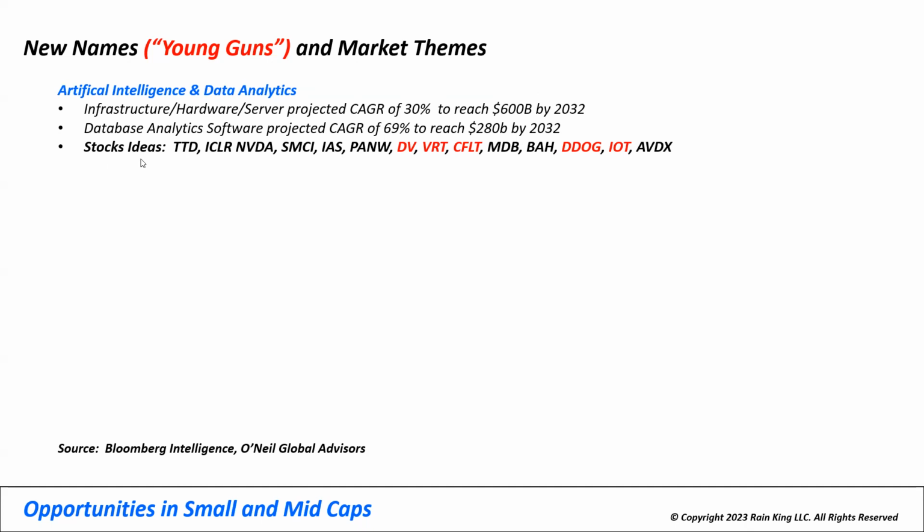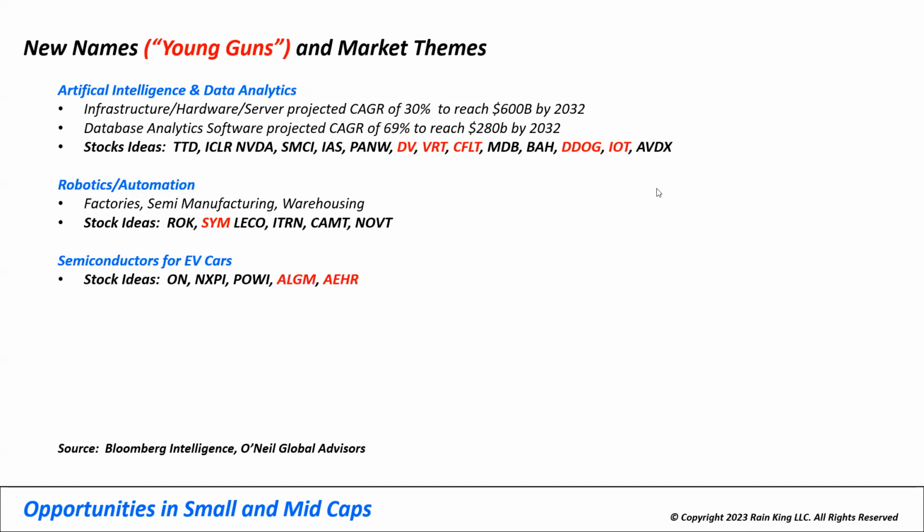And the stock ideas recommended in the O'Neill Global Advisor article, you can see all the tickers here. I've highlighted in red the names that are new young guns that have only been public for, they've come public in the last 2, 3, 5 years. So these could be potential winners. Keep your eye on them.